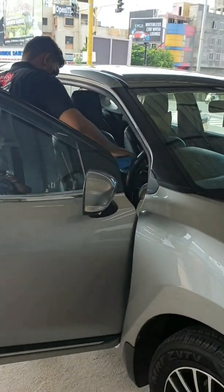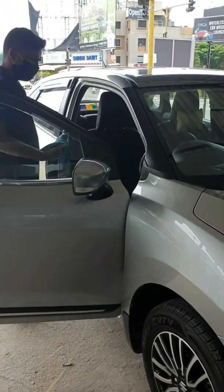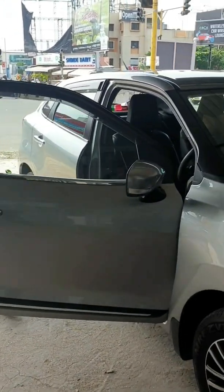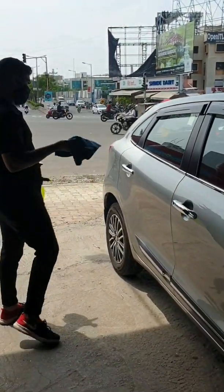Today we'll be touching up a Baleno which was coated a year back. The process involves decontamination of all exterior parts, application of a touch-up coat which increases the gloss and the hydrophobicity of the car.